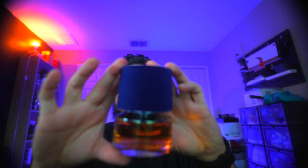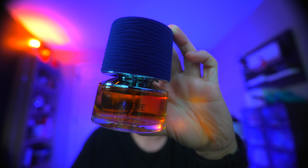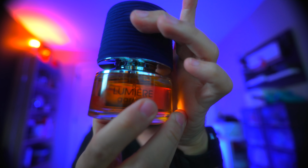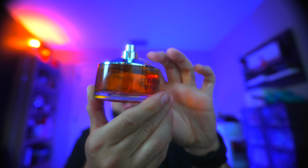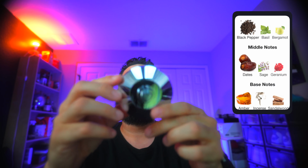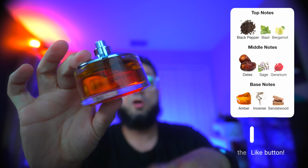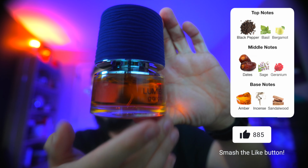It's very difficult to find. So this is going to be a beautiful fragrance. Some of the accords that you're going to find in this fragrance are fresh, spicy, a little bit aromatic, and some sweet ambery accords as well. On the top of this fragrance, you're going to find black pepper, basil, and bergamot. Along in the mids, you're going to find dates, sage, and geranium.